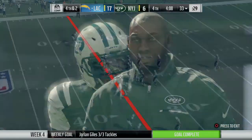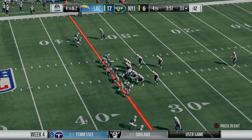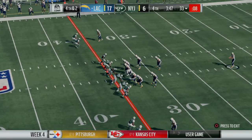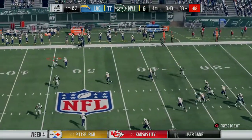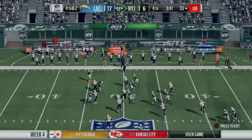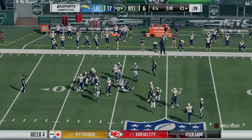But forget knowing where the first down line was. This defense created their own line of scrimmage. They won every battle up front, and a lot of times that is one-on-one. And if you win your one-on-ones enough times, your defense is going to be pretty good. They had more people to the football and snuffed out the play. And picked up by the Chargers.